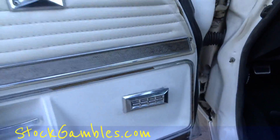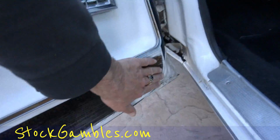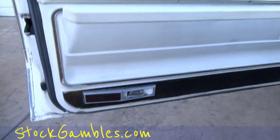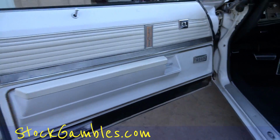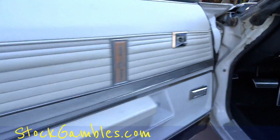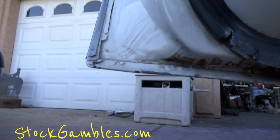I told you that was loose. It's a piece of carpet here that could be replaced, and I could get that done very cheap if you want it. One of the lenses is missing. Door panels are in great shape. The car, just drive it. A little bit chewed up on the seal, just from closing the door and such. It's in great shape. Bottom of the door is in great condition.